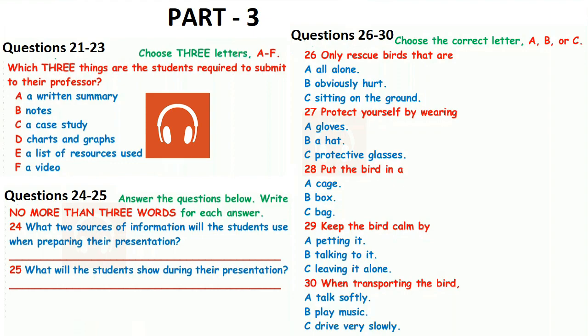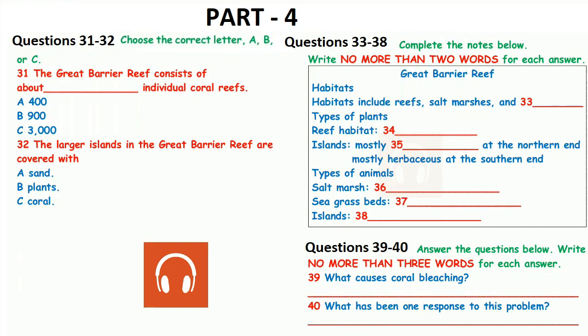That is the end of part 3. You now have half a minute to check your answers. Now it turns to part 4. Part 4. You'll hear a lecture about the Great Barrier Reef. First, you have some time to look at questions 31 to 32.